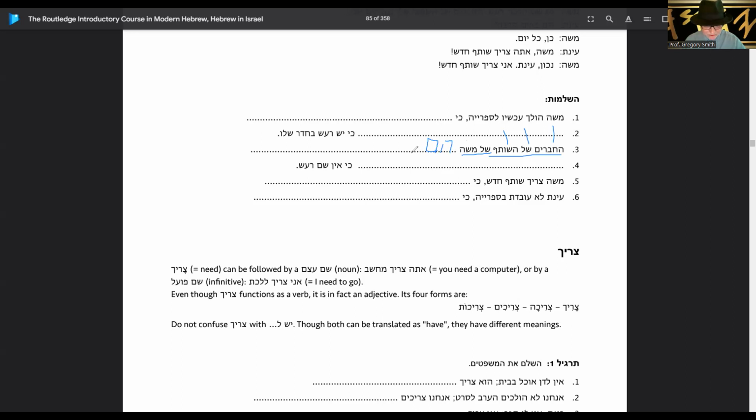It's just kind of a guessing game here. We'll see what they have. It's just an exercise for you to work on your Hebrew. Write it and work on it. Okay, so hem b'heder kol hayom. So they are havarim shel hashotev shel Moshe. So the friends belonging to the roommate belonging to Moshe, they are in the room all day. All right, let's see what their answer key says for number 3.